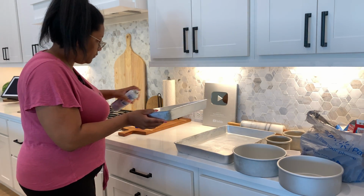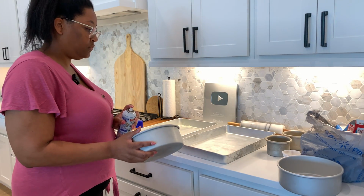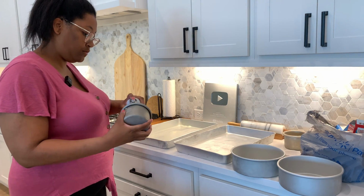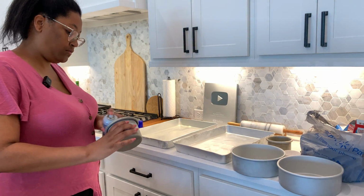I let my kids choose their own flavors, and one twin, she decided that she wanted chocolate cake with cookies and cream buttercream, and the other twin wants vanilla cake with strawberry filling. And then for my 7th cake that is going out of the door, it is going to be a vanilla on vanilla cake.